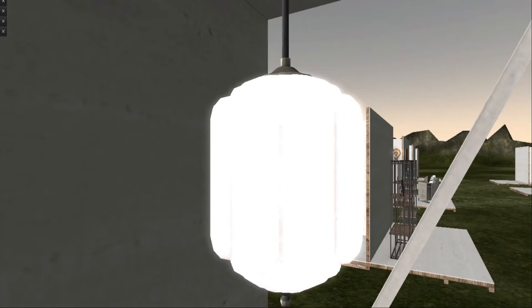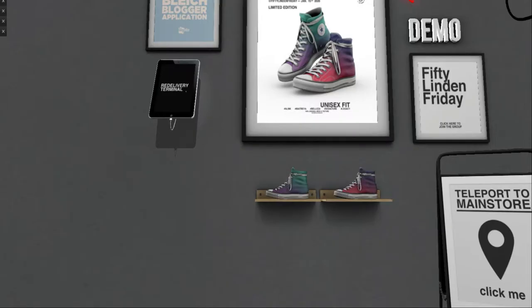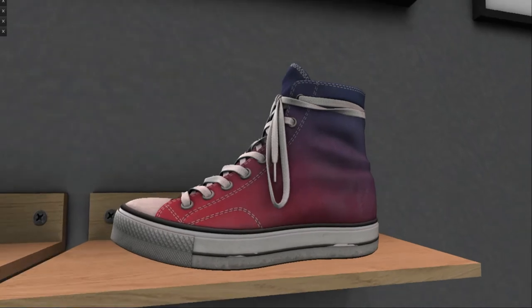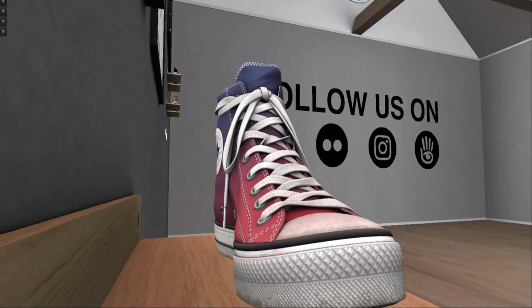All right, next store up is Blech. And this week they are offering, of course, the star shoes. And let's go ahead and get a nice good close-up of these, starting with the both of these are ombre, but this one has kind of a red slash pink ombre look with purple.